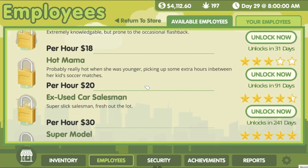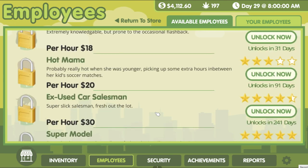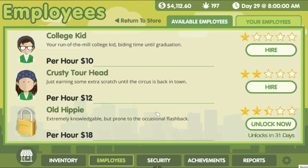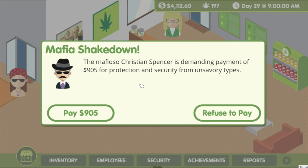Super slick, fresh out of the lot. Supermodel, drop dead gorgeous, regardless of what she's selling. I am buying. That's weird. I don't really know. I'll have to look into that maybe at a different time. I ain't gonna hire him yet. Let's see how we do today.